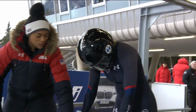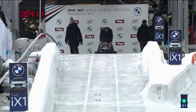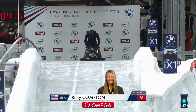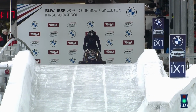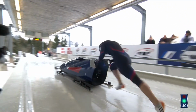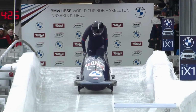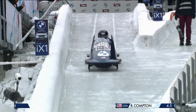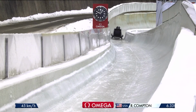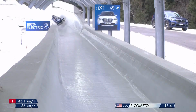Race 7 of the BMW IBSF Women's Monobob World Cup, and Riley Compton of the USA first up, her 5th World Cup race. Riley missed both Altenburg races, but she did race here in the Europa Cup race last month, so she's got some knowledge of this track. 2 8th place finishes in Whistler, the season opener, and in Lake Placid in the North American leg. Let's see what she's got for us at the start. 6:33, the start record is a 5:76 by Cynthia Appiah.